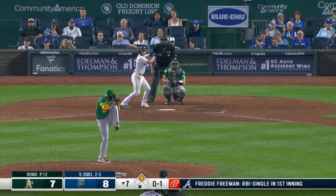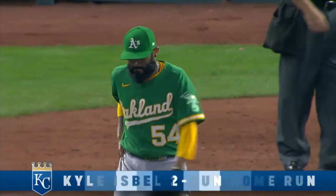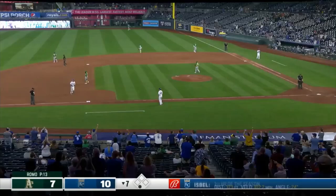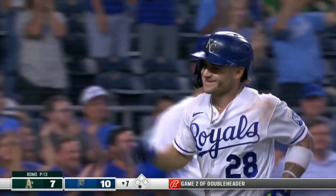Isbell into the right field corner. Gone for his first big league home run. Isbell, go ahead and show what you got. Boy, yeah, that's right. That ball was hit.